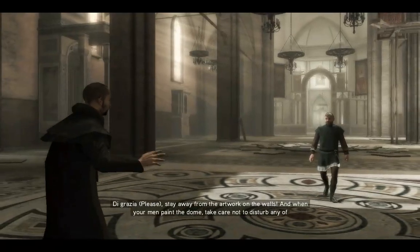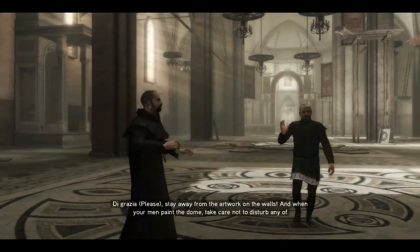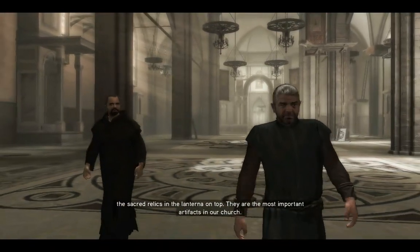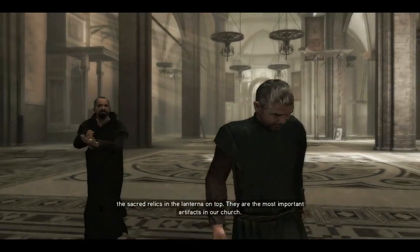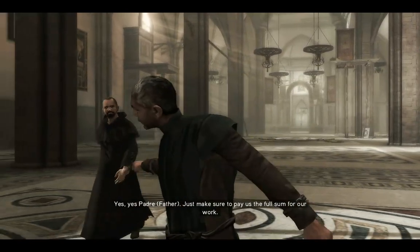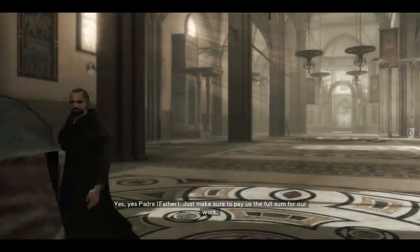Grazia, stay away from the artwork on the walls. And when your men paint the dome, take care not to disturb any of the sacred relics in the lanterna on top. They are the most important artifacts in our church. Yes, yes, Padre. Just make sure to pay us the full sum for our work. Yes.